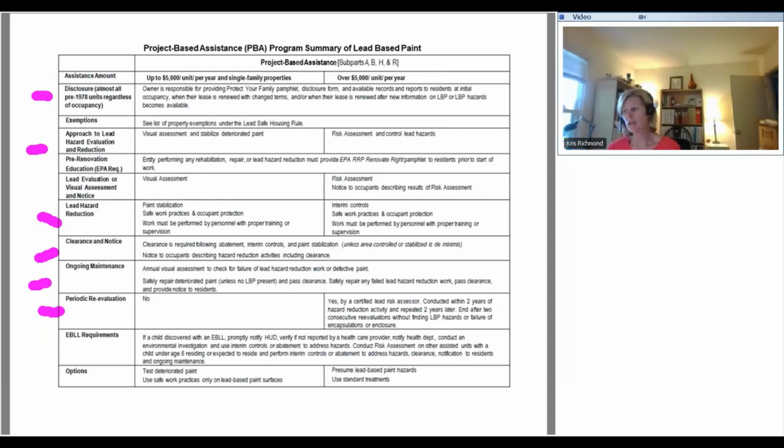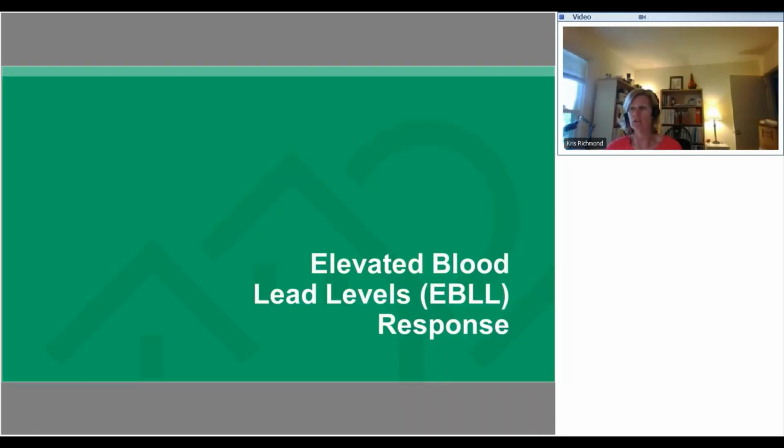Now we're going to spend a couple minutes going over what we do if we discover an elevated blood lead level child residing in one of our units. This is someone who has been identified either by a doctor or a health department as having an elevated blood lead level in one of our HUD-assisted units. So it's a very quick high-level review, and it's encompassing the lead-safe housing rule amendment from 2017.